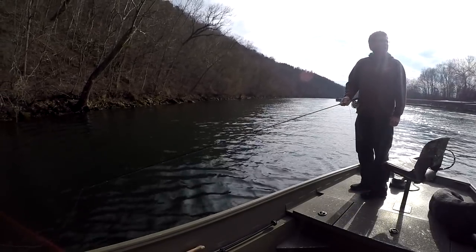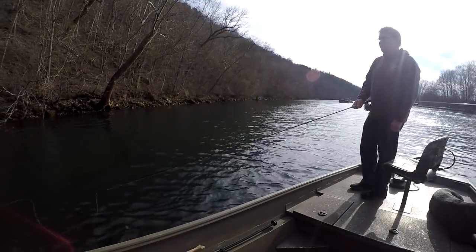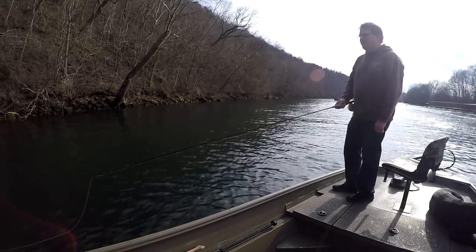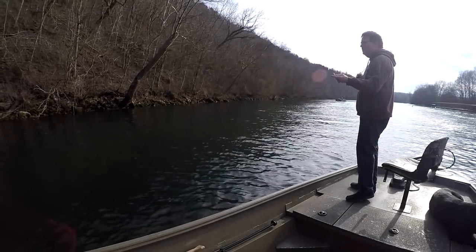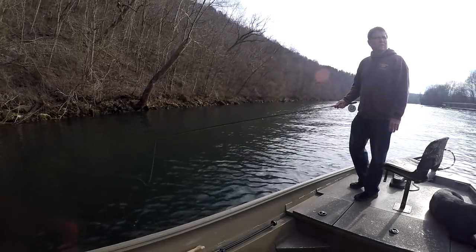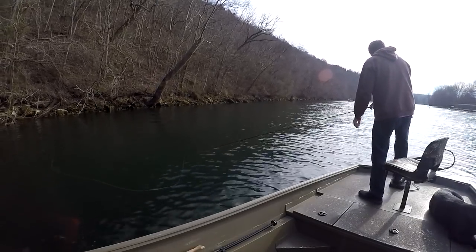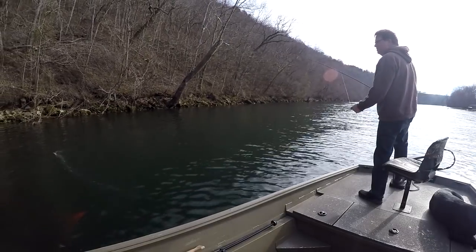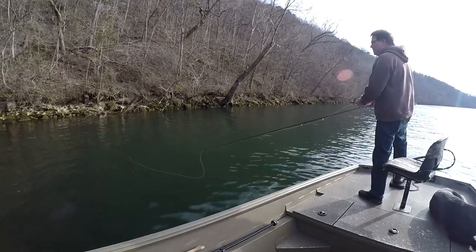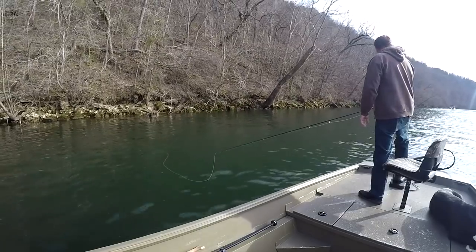Yeah, he's just stopping right down there at Lazy Valley. They make you get a boater's license if you're born after 1984. I think some of these old timers need to take it. And I don't want to get on my soapbox, but I think the mindset is people do it to me, so I'm going to do it to everybody else.